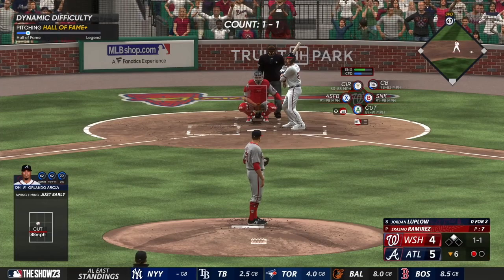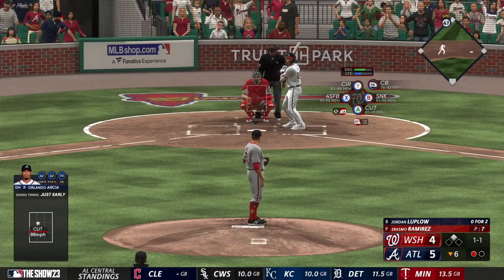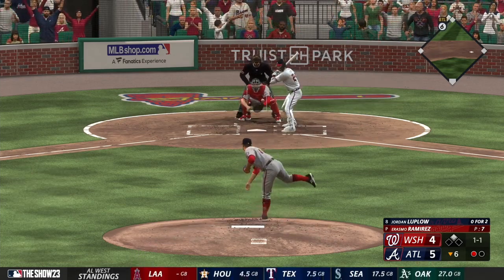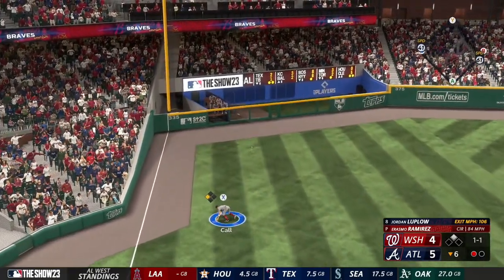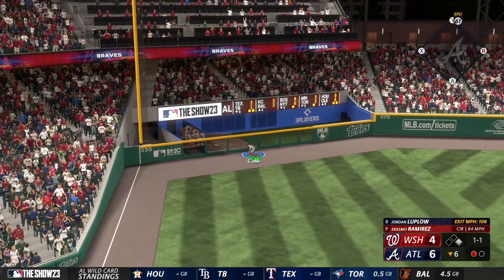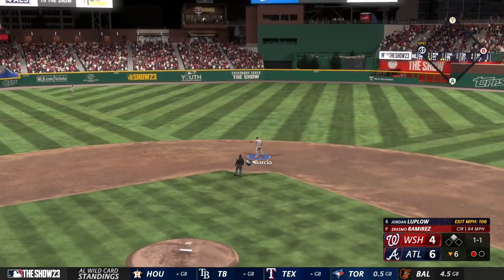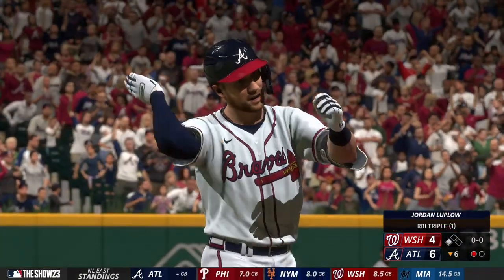One out, runner at second. Now batting, Jordan Luplow. Runner leads away at second. Slides, but he can't come up with it. And that's going to roll to the wall. Arcia rounds third, headed for the plate. He scores, and it's 6-4. And he's in at third with an RBI triple. Well done. Drives in the run.